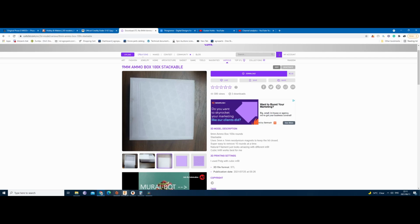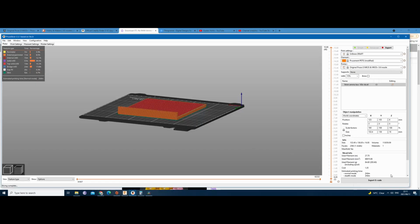I charge per hour for my print, $1 per hour, and my filament costs me around $16 per kilogram, and you can do around 4 ammo boxes out of 1 kilogram. So I think it's pretty neat. There's a lot of places you can buy your filament from, and you can make your designs and print them and sell them.